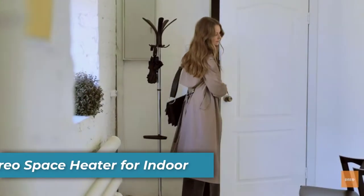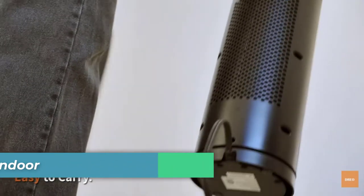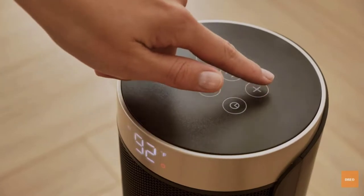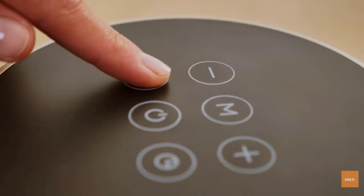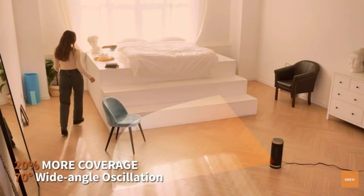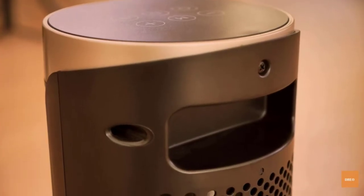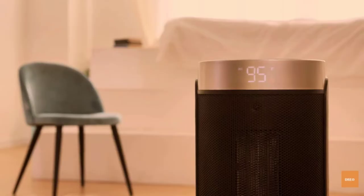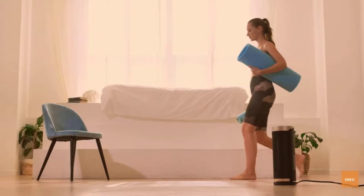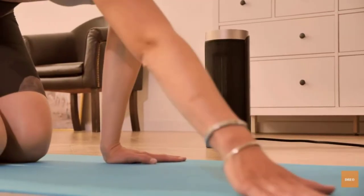Number 4 is Dreo Space Heater for Indoor. This is another upgraded model of Dreo Space Heater. This space heater utilizes a high-temperature metal grill, thermal-efficient PTC ceramic, premium aluminum thermal fins, and an aerodynamic airflow system to provide your home with maximum heat. With a powerful 1500-watt PTC ceramic heating element, the space heater can warm up a room in seconds.